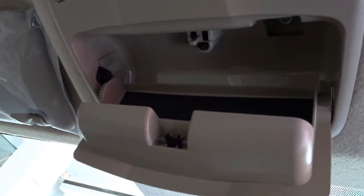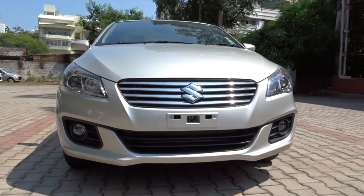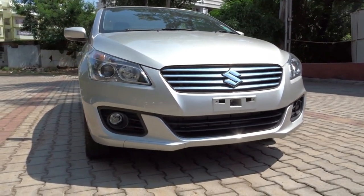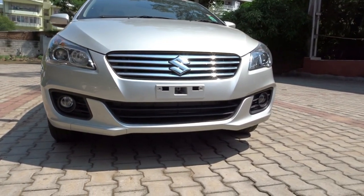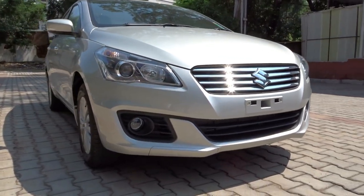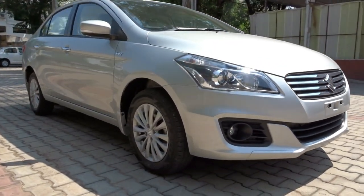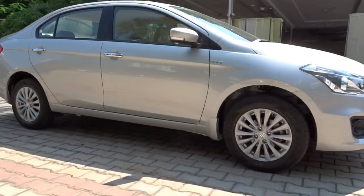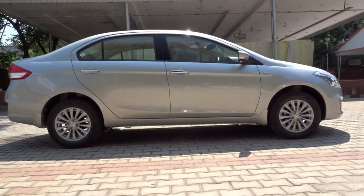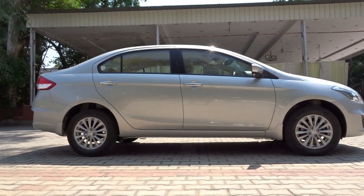Now, coming to the main highlight of the car we are focusing on today, which is the SHVS technology, which stands for Smart Hybrid Vehicle by Suzuki, and it incorporates something called an integrated starter generator, whose motor function improves fuel efficiency by supplementing the engine's power. What it basically does is that it recovers energy from the car's deceleration. The energy is stored in a high capacity battery, and this energy is used in the engine's auto stop and start function and aids the engine further during acceleration, thus making every drop of fuel count.